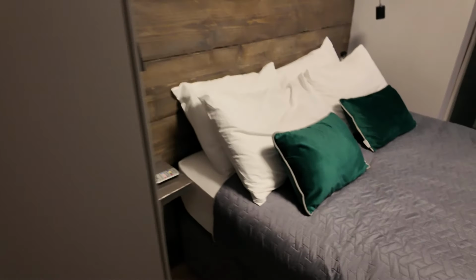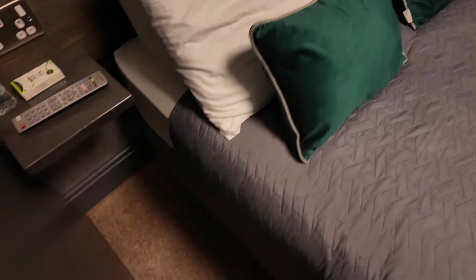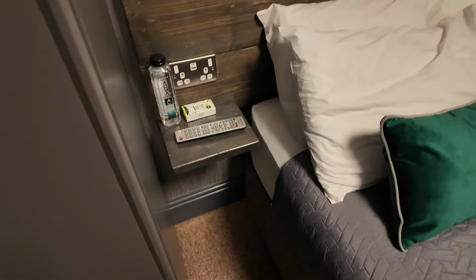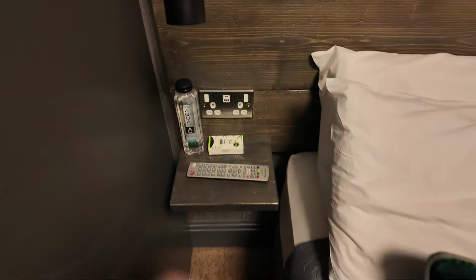Yeah, really lovely. Got four pillows, a couple of cushions. Oh, really soft and nice, beautiful. Nice little bedside tables there. Lovely lights, reading lights. Very nice. Let's give you a scoot around here.